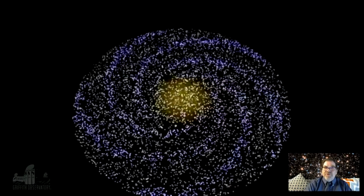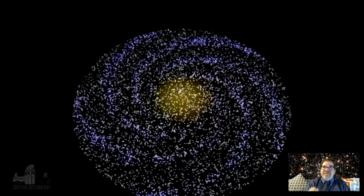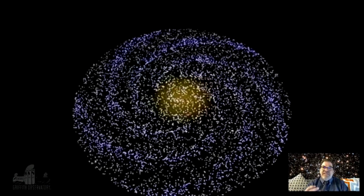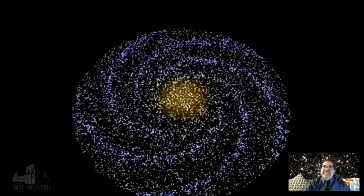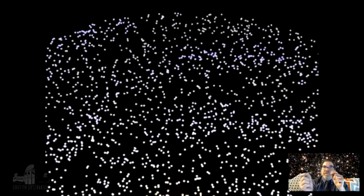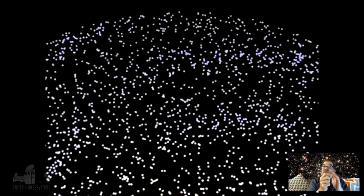We think spiral structure comes from a density wave. It's a little bit like getting stuck in traffic. These stars are moving through this disk in this galaxy. They come upon a little bit of a denser area. And as you can see here, they get pulled into it quickly and they hit that denser area and they slow down.